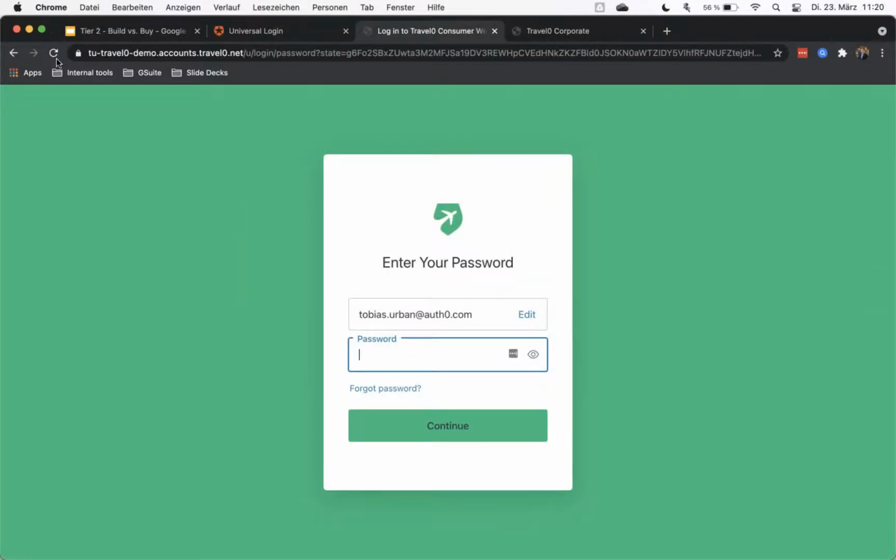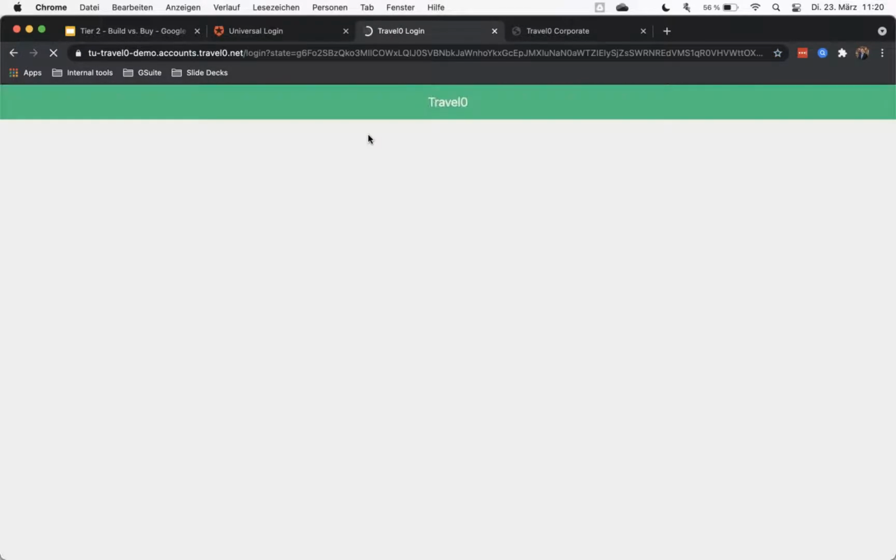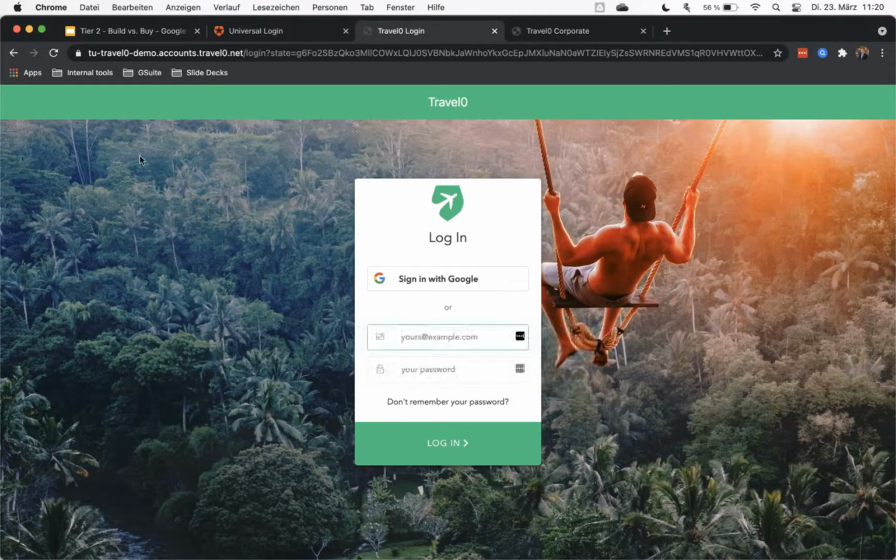How does it work? And now, as we refresh this page, which unfortunately still has my login cached, so let's try this again, we see it looks way more like our brand, but still managed by Auth0. You don't have to care about how this thing works under the hood, and how the security part of it runs. And you also see one thing stayed the same, which was this little white login box.